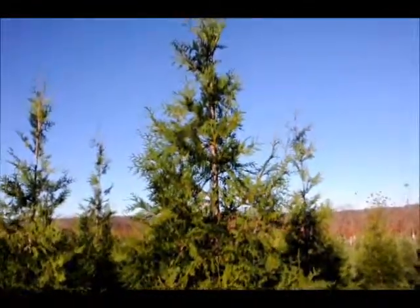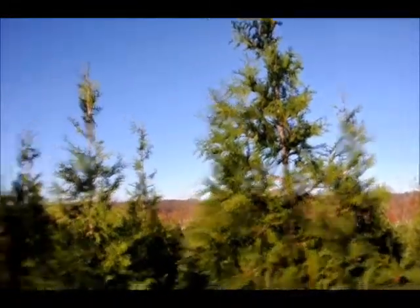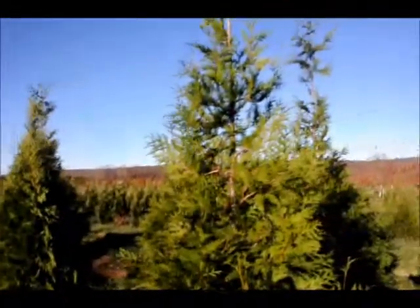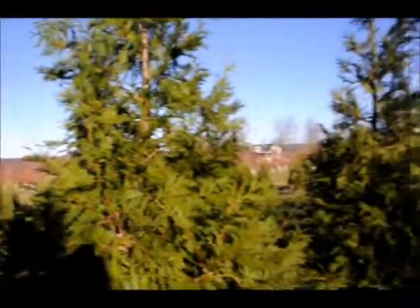It's forgiving on the soil types, and it can take a little bit of shade. The reason it can take some shade is, as you can see, it's a little bit open. A very close, dense tree like the emerald green can take no shade, but the green giant is more open, so it can live in a shaded environment.